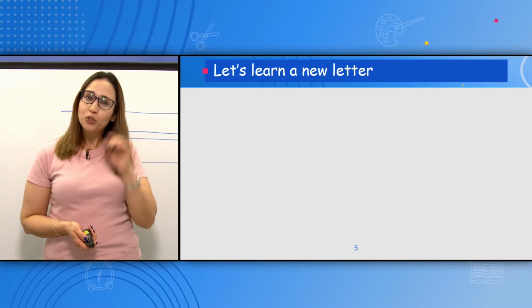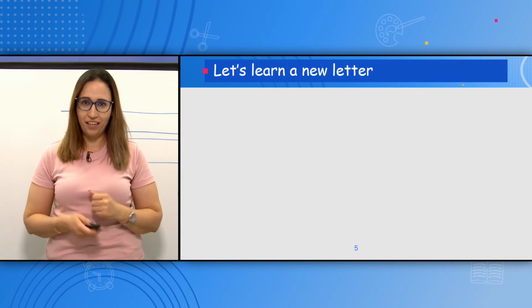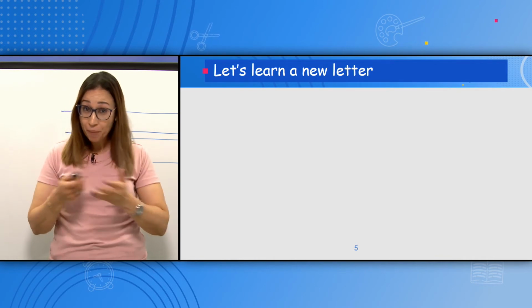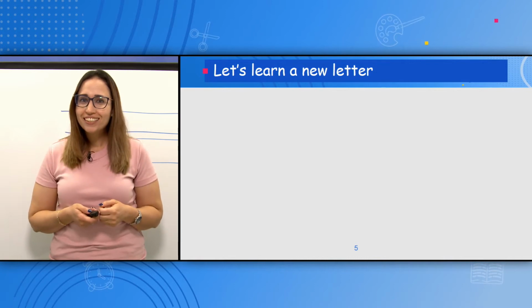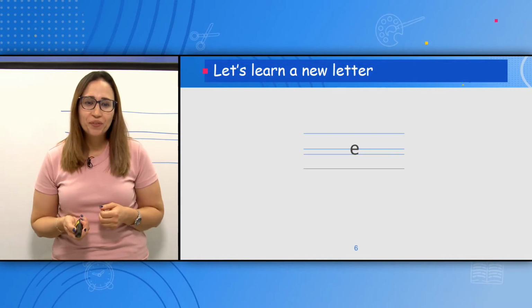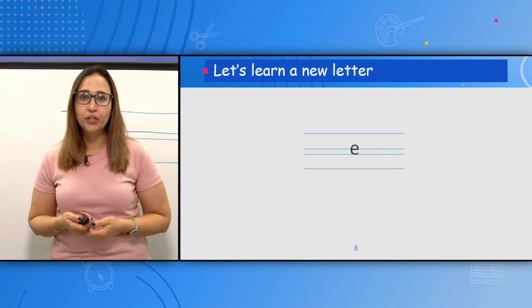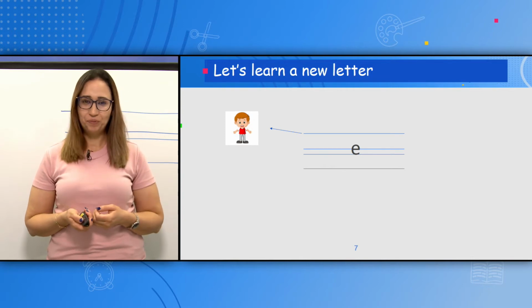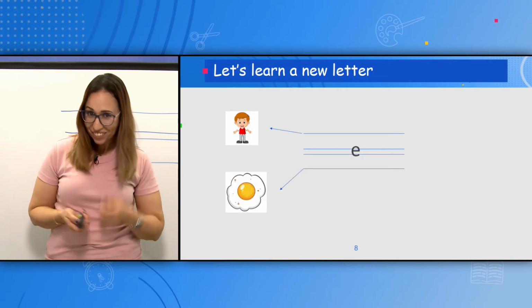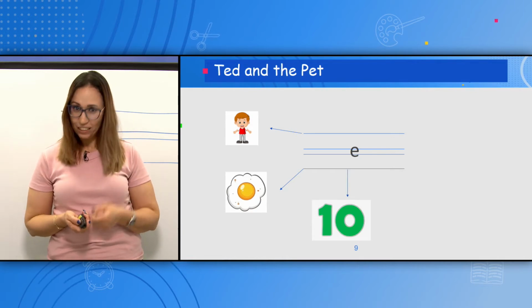I want to try to remember one of the words that I said in the story. Can you remember anything? A sound, a word? Let's try to remember together. So we heard a. Where do we hear the word, the sound a? In Ted. Egg. Yummy eggs. 10.